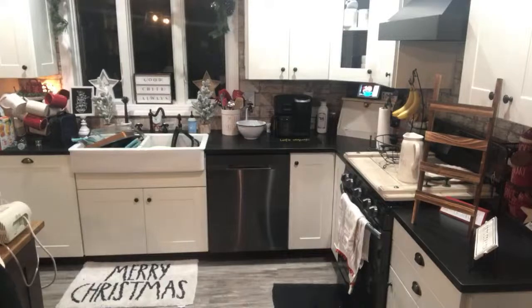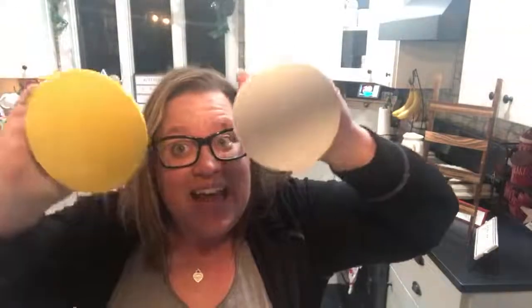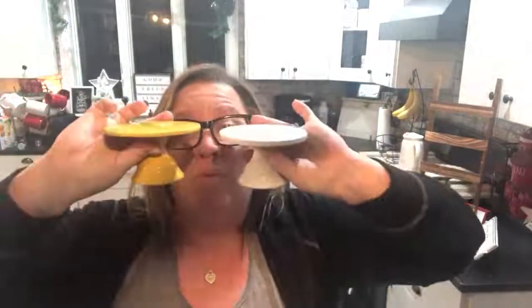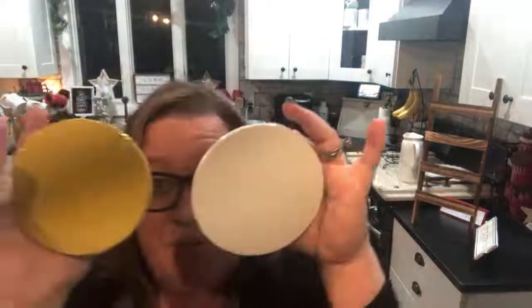These were what I was on the hunt for, and I did not find them in teal, but I did find them in white and in yellow. I think these are part of the birthday stuff that they have going. They are called white ceramic cupcake stand. So the big one was the cake stand. These are the cupcake stands. They're $1. They have them in white, yellow, and teal. I was only able to find white and yellow.